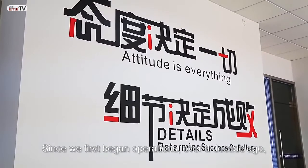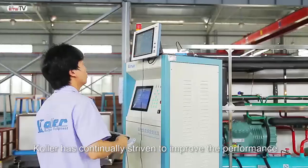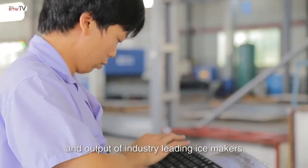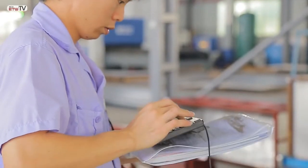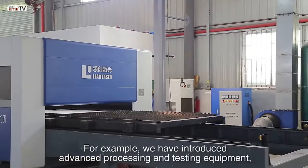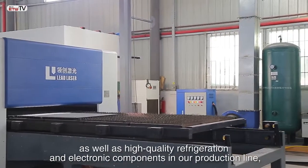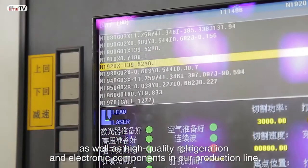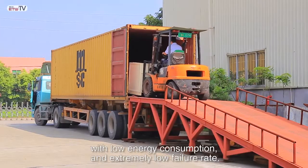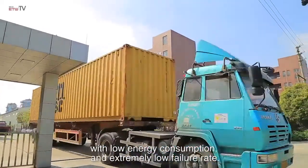Since we first began operations over a decade ago, KOLLER has continually striven to improve the performance and output of industry-leading ice makers. For example, we have introduced advanced processing and testing equipment, as well as high-quality refrigeration and electronic components in our production line, ensuring that our refrigeration equipment produces high yield with low energy consumption and extremely low failure rate.